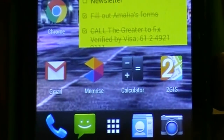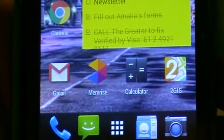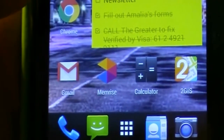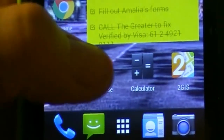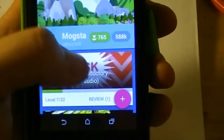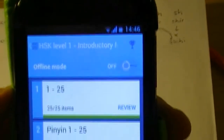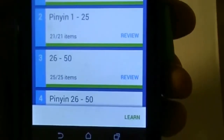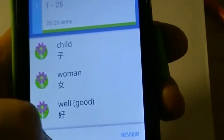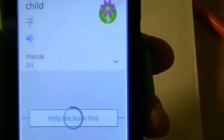As I mentioned in the last video, I've been trying a new app called Memrise, and I've probably spent a bit too much time on Memrise and neglected my family, but Memrise has been really helpful in getting to know some vocabulary in Chinese. I've been doing this course, it's HSK level 1, and I've been working my way through these different levels. There are 2 parts to a level. The first part teaches you the English word with the Chinese character, and you hear it pronounced as well.